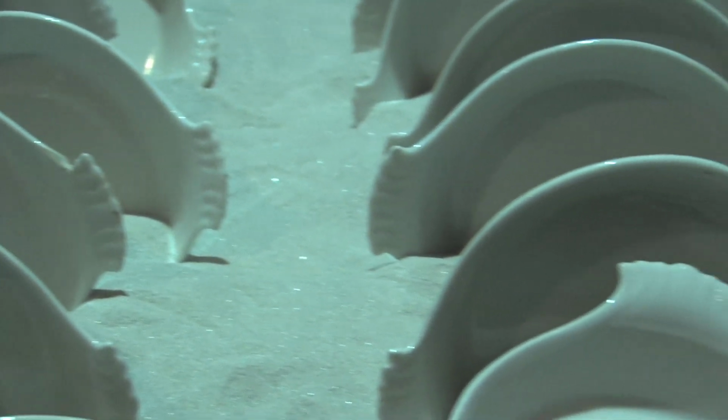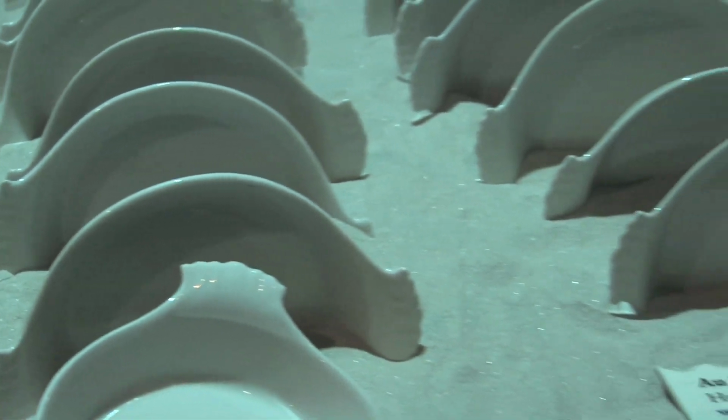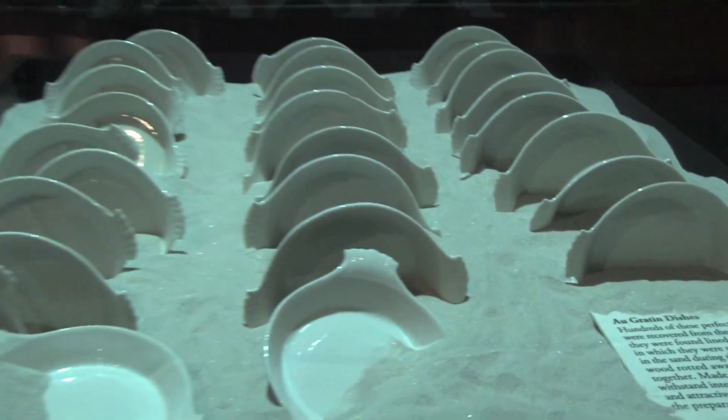What we're looking at here is a collection of au gratin dishes. What's so fascinating about this is the photograph behind me, which shows exactly how we found these dishes on the ocean floor. They were obviously in a crate, fell from the galleries or the china cabinet storage area of Titanic. The crate deteriorated over time, and that's how we found the au gratin dishes lined up like that. And we recreate that here with the au gratin dishes from Titanic. They look remarkable, don't they?